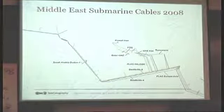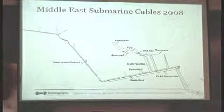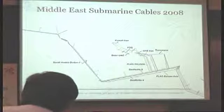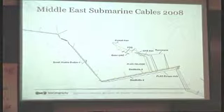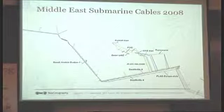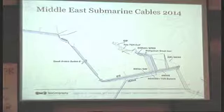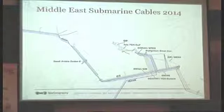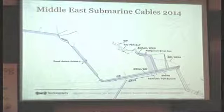Then things started to change rapidly. In the past 5 years, since 2008, there's been a revolution of new submarine cables in the region, both long-haul cables linking Europe and the Middle East to Asia, but also more cables within the Gulf. So let's look at that. This is a map showing the current state of the undersea cables in the Middle East. As you can see, there are quite a few new cables within the Gulf area itself.